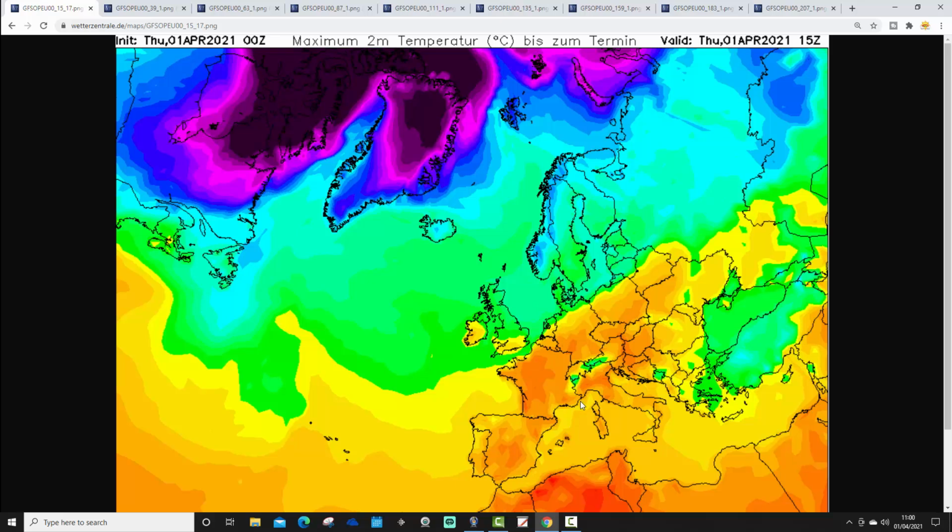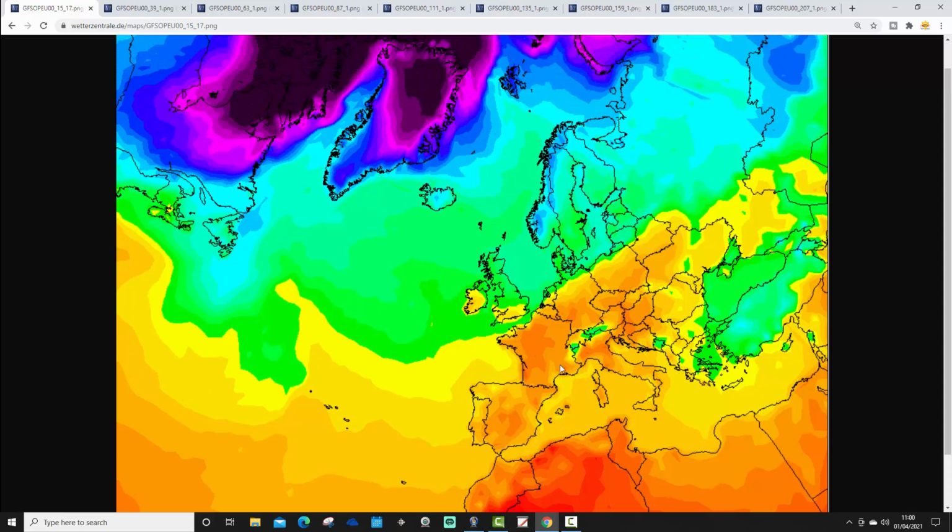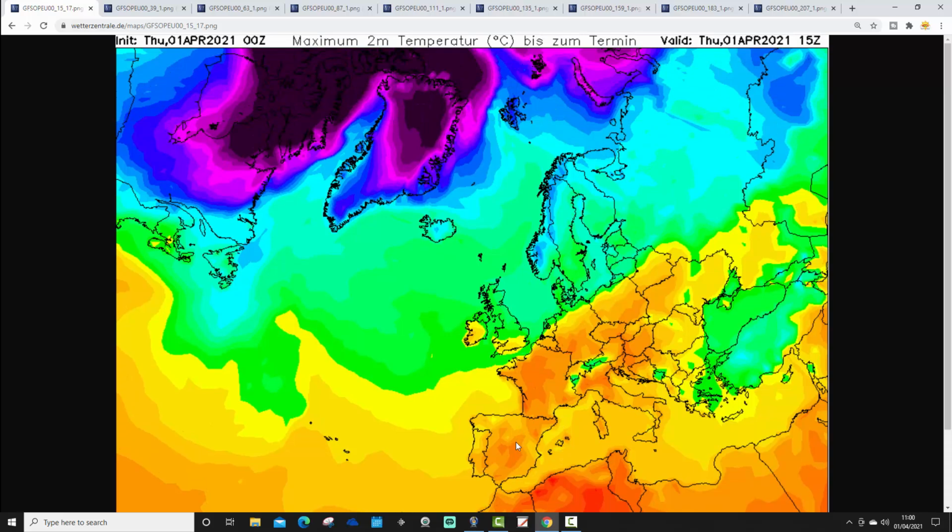We go further south of that, and it's still very warm, with temperatures widely into the low to mid-20s through France, into southern parts of Germany, for example, and then going over onto the east side of Europe as well. Mediterranean looking very warm today, especially across parts of Spain and also into some parts of Italy.